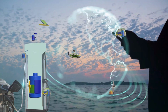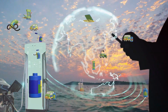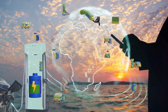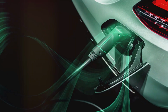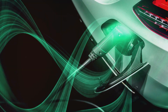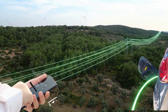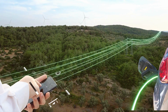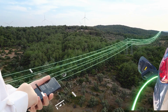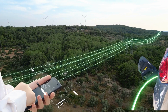The type of charging you choose will depend on your needs, your location, and the capabilities of your EV. For home charging, level 2 is the sweet spot, offering a good balance of speed and convenience. But when you're out and about, having access to a network of DC fast chargers can be a lifesaver, allowing you to top up your battery quickly and get back on the road without missing a beat.